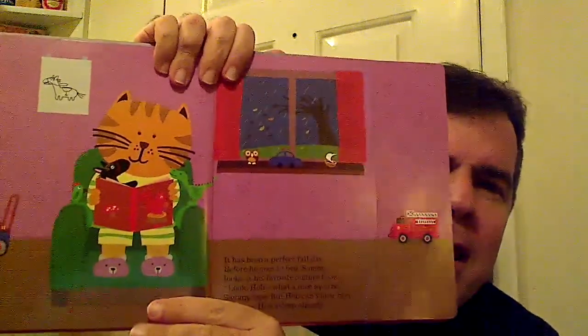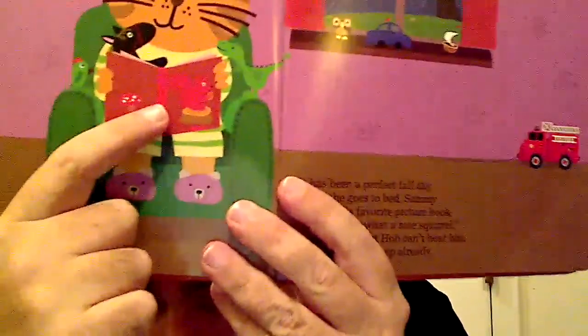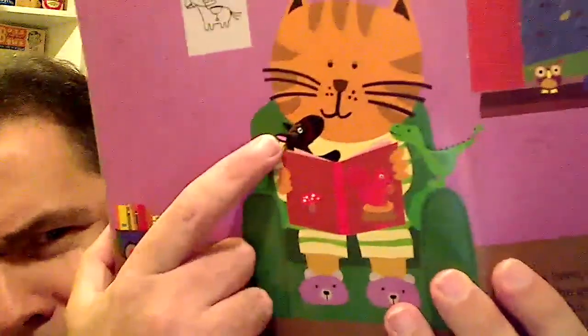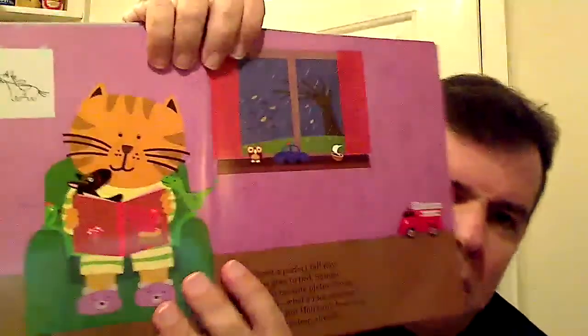It has been a perfect fall day. Before he goes to bed, Sammy looks at his favorite picture book. Look, Hob! What a nice squirrel! There's a squirrel. Can you see that? It's a little bright. There's a squirrel in the book, Sammy says. But Hob can't hear him. He's asleep already. Aww.